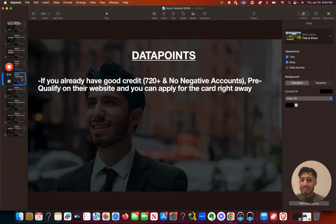All right, guys, the next thing to keep in mind here is that if you already have a good credit score, you don't necessarily have to do all that. You do have to be a member of the Navy, but you don't necessarily have to do the pledge loan. You could just go on their website, and they have a pre-qualified button on the website, and you could pre-qualify and see if you're approved. And if you're approved, you could apply right away and get the card.